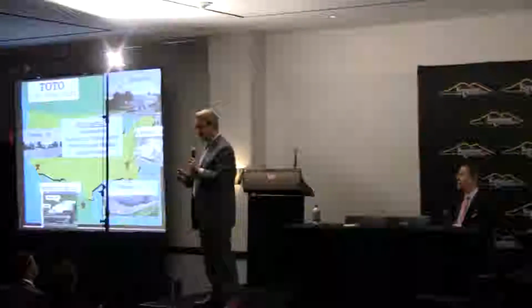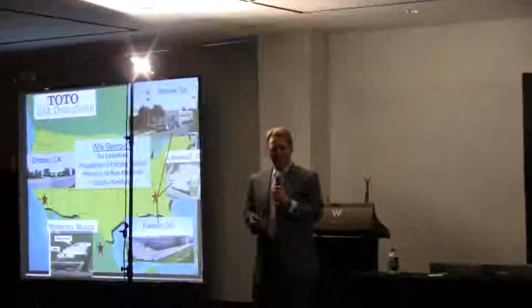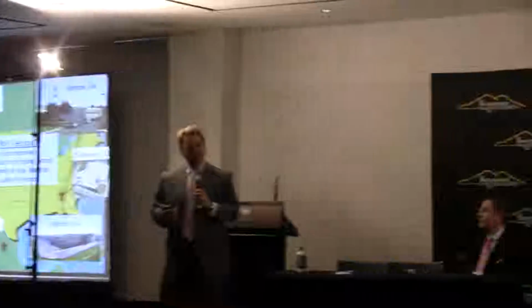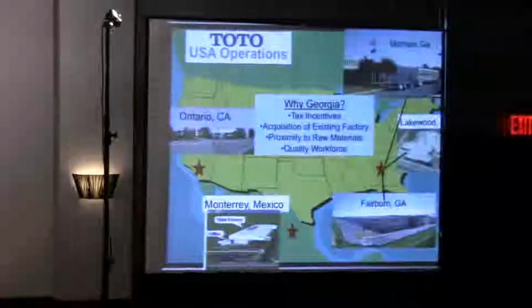We are in close proximity to our raw materials, which is dirt. We use clay to make porcelain toilets. We bring that dirt in from Nashville and Tennessee, and we bring also some dirt in from southern Georgia called kaolin, which is a very important part of the recipe necessary to produce a porcelain product. And we have also recently just built a facility in Monterrey, Mexico.